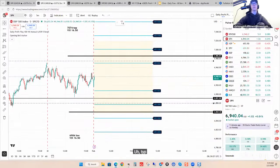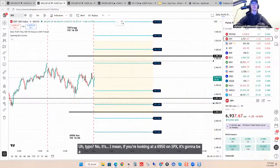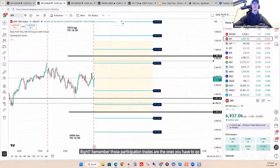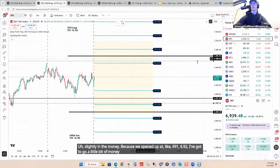Typo. No, if you're looking at a 69.50 on SPX, it's going to be a 695 on XSP, right? Remember, those participation trades are the ones you have to go slightly in the money. Because we opened up at like 691, 692. I've got to go a little bit in the money for that participation trade.